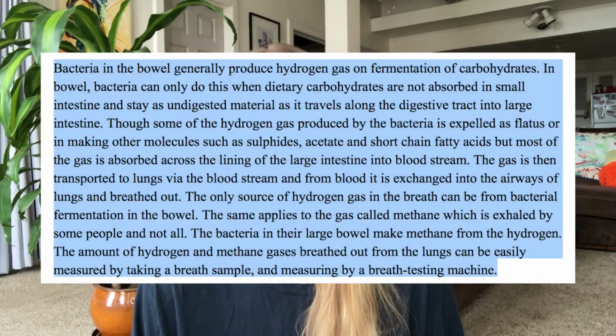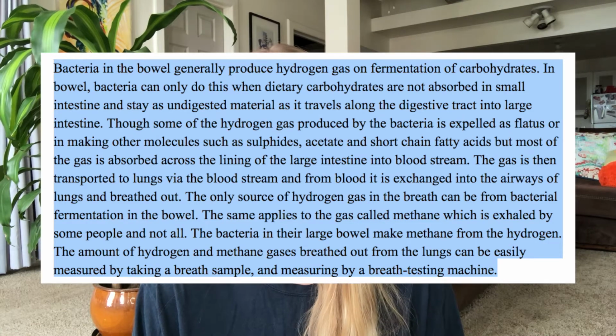This 2014 article does a great job explaining the mechanism behind hydrogen breath testing. Bacteria in the bowel generally produce hydrogen gas on fermentation of carbohydrates. Let's pause here and really emphasize carbohydrates. That means hydrogen breath testing can be used to test for sugar-based intolerances, but can't be used to test for something like a gluten intolerance because gluten is a protein, not a sugar.